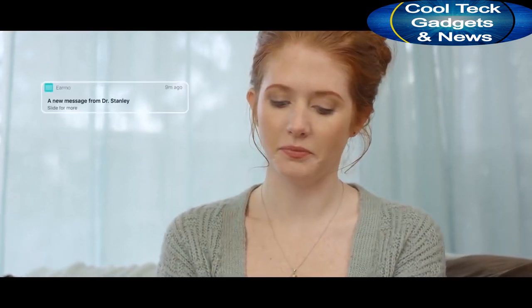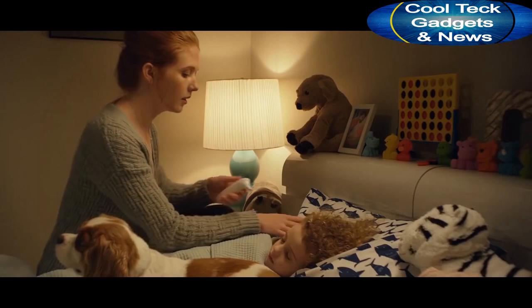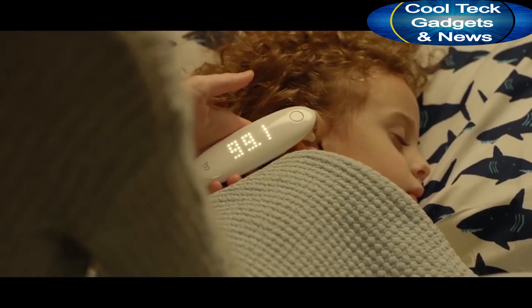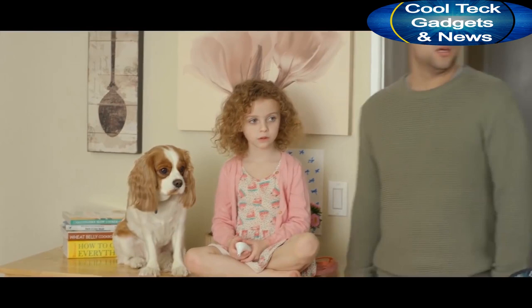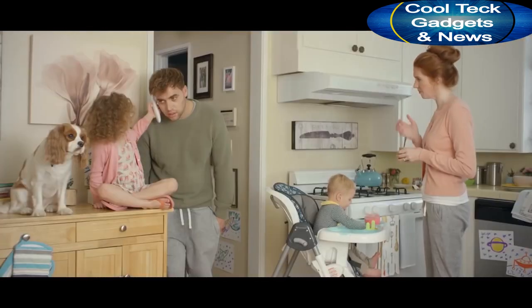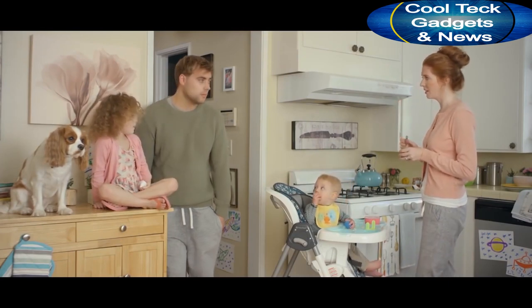With a quick confirmation from her doctor, Jenna is feeling pretty good about herself and about Irmo. And with Irmo, you can check your child's temperature anytime, anywhere. Okay. Yeah, it's happening again. The Irmo Smart Thermometer won't turn you into an amazing parent overnight, but it might make your life just a little bit easier. Daddy, I think you're sick.